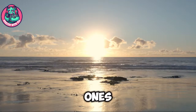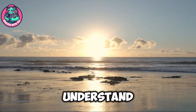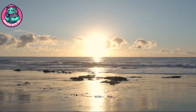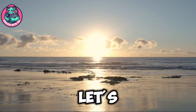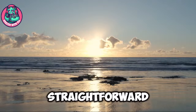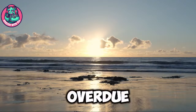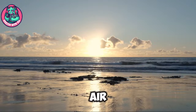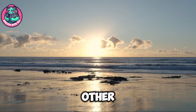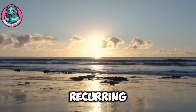We'll begin with the ones that have a single definition, which makes them relatively easier to understand. As we progress, you'll notice that they become slightly more complex. As we continue, let's explore the phrasal verb blow down, which is relatively straightforward. When we talk about blow down, we are referring to something falling over due to the force of the wind or air. It's important to keep this definition in mind as we delve into the other phrasal verbs, as you'll notice that the concept of air movement is a recurring theme.